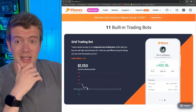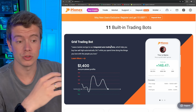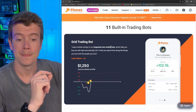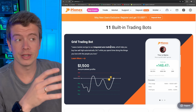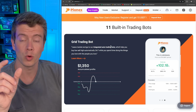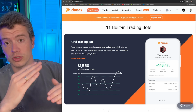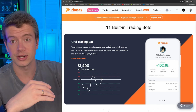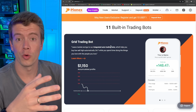Now, what Pionex does is it has a variety of different bots that you can use. You can basically copy someone else's bot or use some of their pre-made ones. And there's a couple different kinds. What we're going to be using today is called a grid trading bot. So it's going to take Ethereum and Bitcoin, or you can choose different pairs like Solana and Bitcoin. And it's going to basically switch between them when prices are low and high and take a little cash off the top each time to earn you almost like a dividend for your crypto.